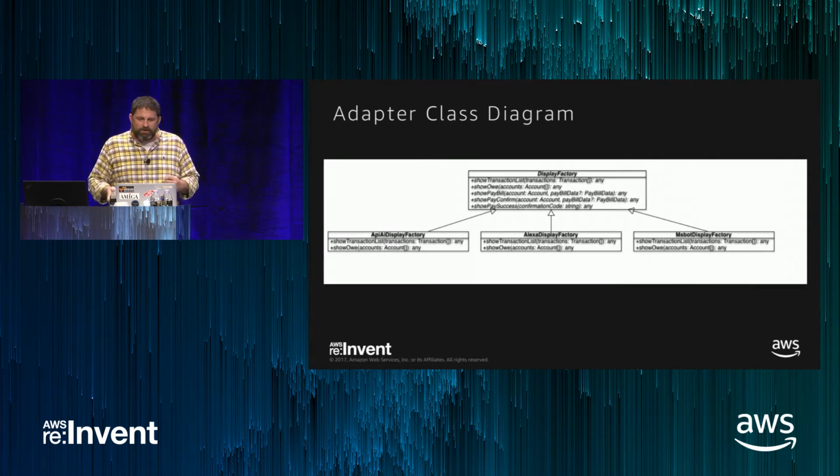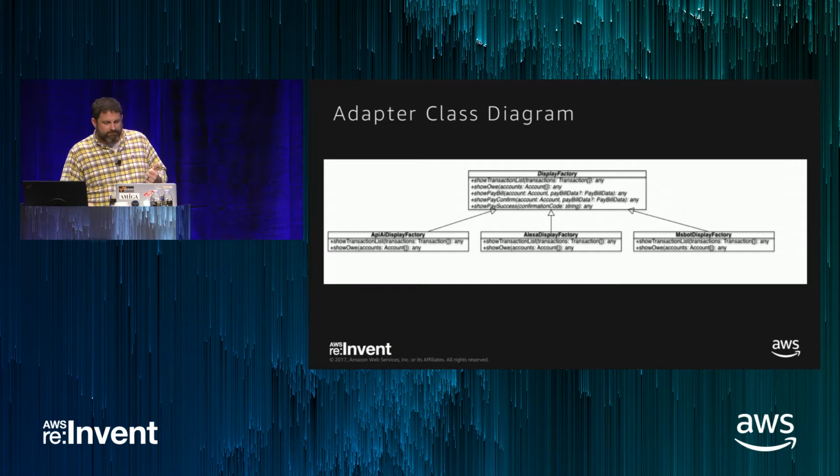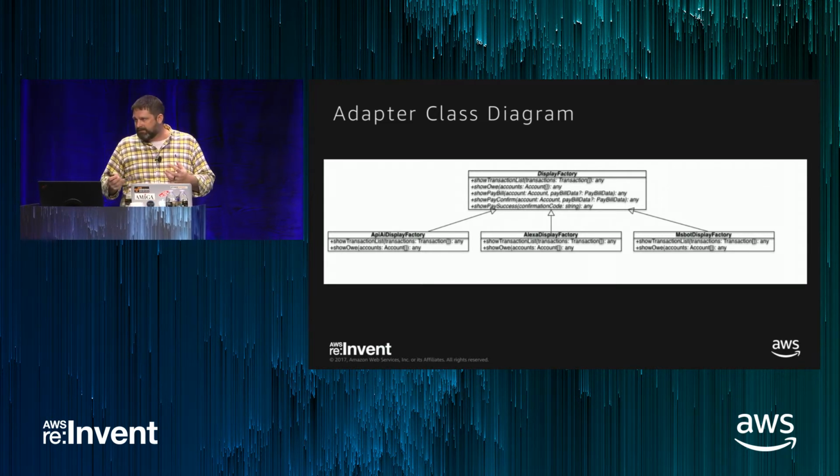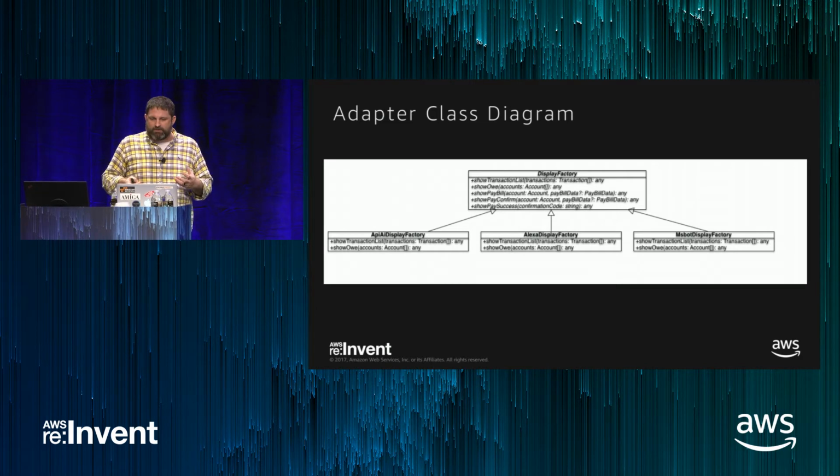This is a display factory. Again, this is for supporting platform-specific displays. It's really use case-centric. We don't have any channel information or platform information here. It's just show transactions, show order, and we're passing around our model objects and our data to support the display itself.